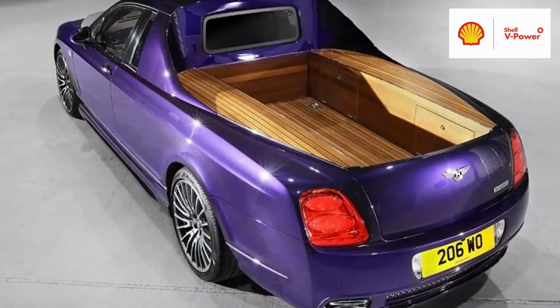Starting off our motoring news today, Bentley Flying Spur morphs into a bakkie that you can buy. Dissatisfied with the current lineup of luxury bakkies in the local market? Well, DC Customs in the UK has ventured into the realm of automotive customization with a rather unconventional endeavor, the transformation of a Bentley Flying Spur into a bakkie, and it is for sale.